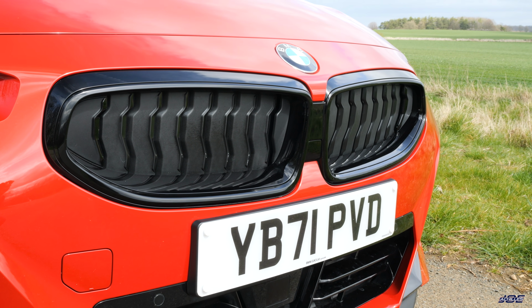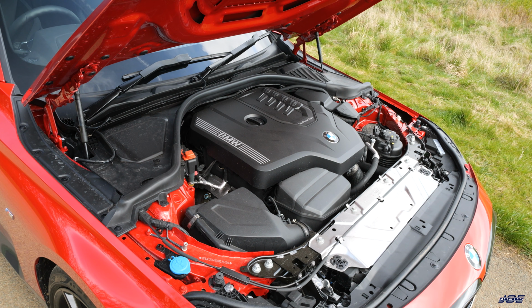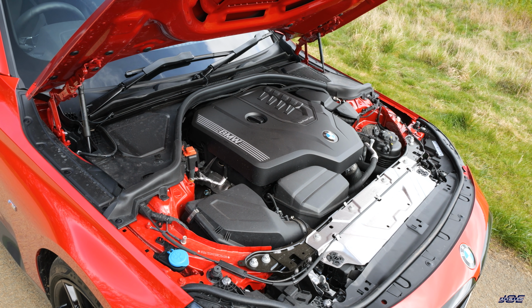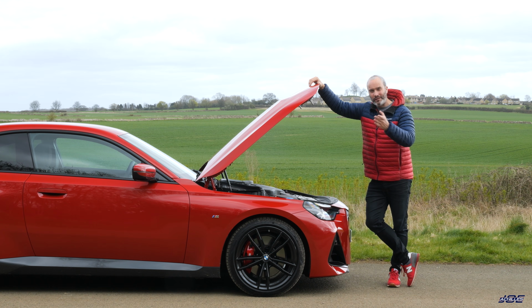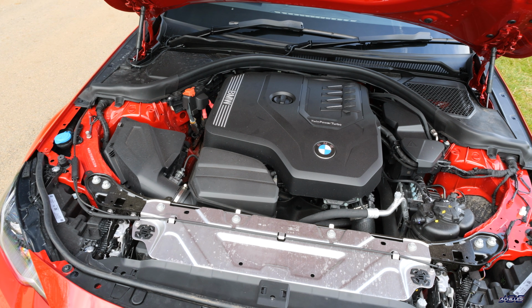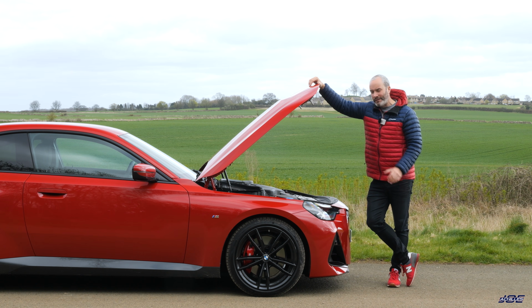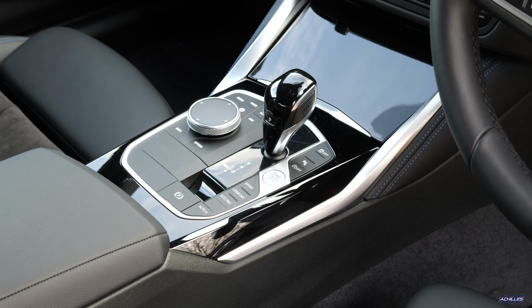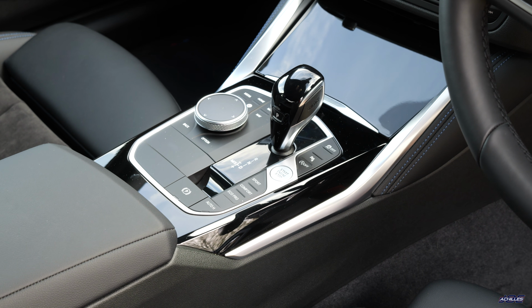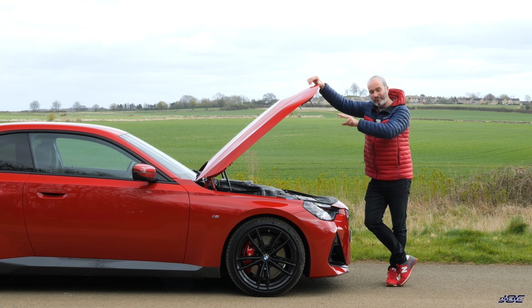Under the bonnet, we have a familiar B48, which is a 2-litre 4-cylinder turbocharged engine, which you find in many BMWs and Minis today. In fact, it's the same unit that was in that 420i long-termer that I had at the beginning of last year. It's the same basic unit you find in cars like the M135i, but in this particular car it's set to a lower tune, so you're looking at 184 horsepower and 300 newton meters of torque, and that runs through a familiar ZF 8-speed automatic gearbox. And that ZF gearbox feeds all of that power and torque to the rear axle only.